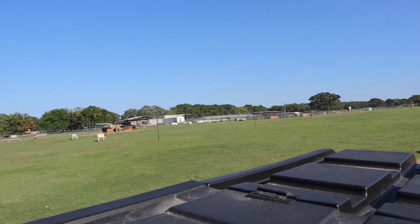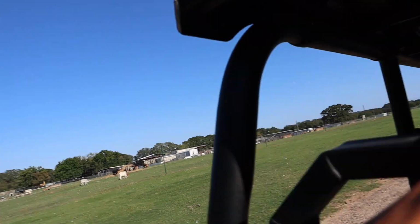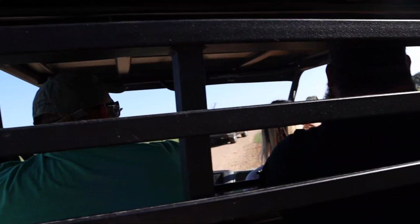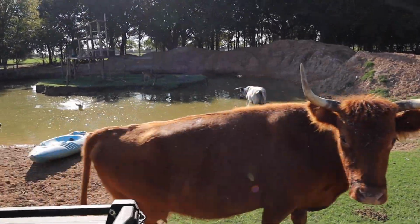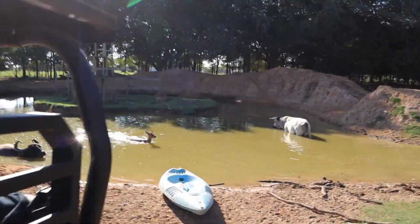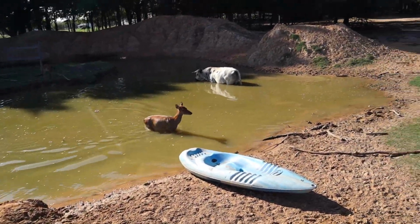Bro, look at that brown zebu. Bro, dude, what do you? That seagull's badass. I brought him back one. Yeah, bro, that thing is. Wait, look, get some feet over here, bro. Bro, I'm getting out of the car, bro. I don't care. Look at Scuba Steve. Oh my God! The only swimming deer I've ever seen in my life. Look at that thing. I'm about to get the kayak.